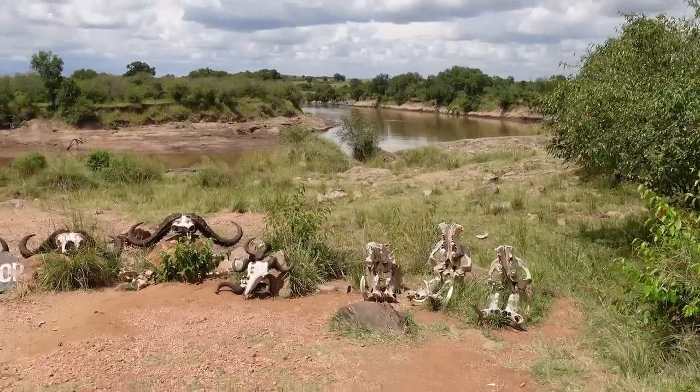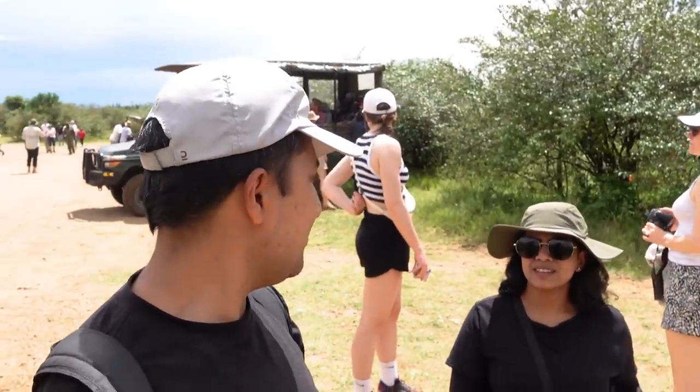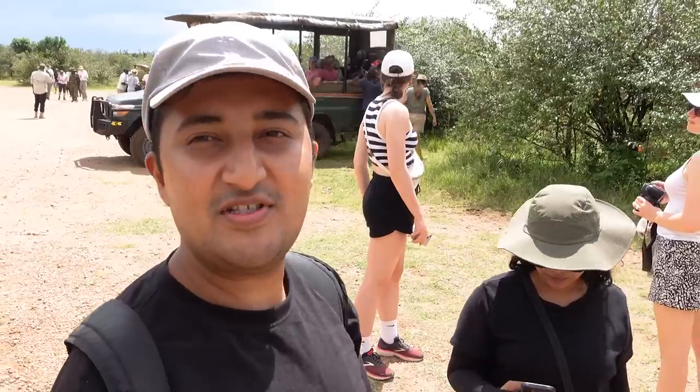So we just finished lunch and we've walked down to the river. This is River Mara. And there are hippos here. Actually, you can see some hippo skulls right here. And Shish is getting scared. No, I'm not. But you just said you're scared of hippos. Hippos are really violent creatures. They can kill humans. So that's why they have an armed escort for every person who's coming, and they always carry an AK-47 with them.